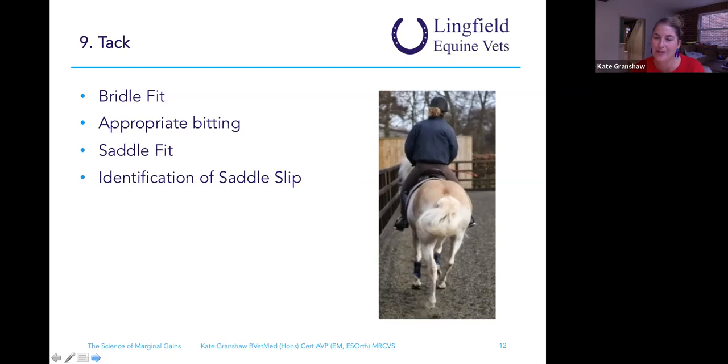I think we're all quite guilty of thinking, well, I've used this saddle for ages and I've never had any problem, and the physio never says that the horse has got a sore back. That doesn't actually mean that the fit is appropriate. It still could be potentially improved. And don't just think that because you've always done it, it's okay.